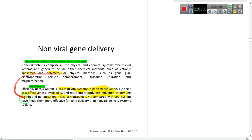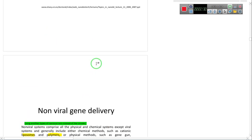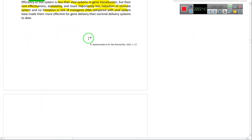All these limitations which are overcome by non-viral gene delivery make them somehow more effective, though not yet practically so. In the literature, more researchers have been attracted towards the use of non-viral gene delivery, especially due to the death of the person that we mentioned in 1999, which caused most of the research on viral gene delivery to be stopped.